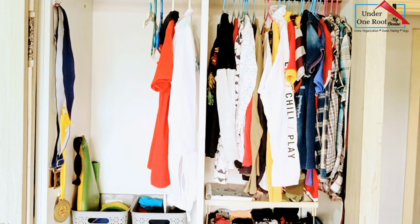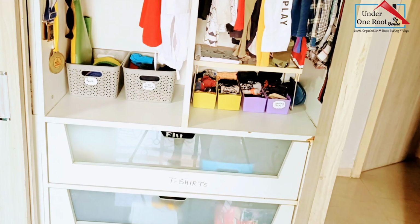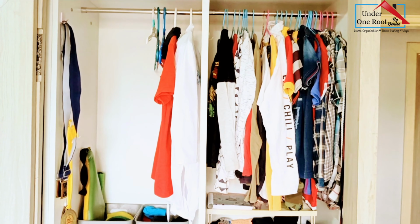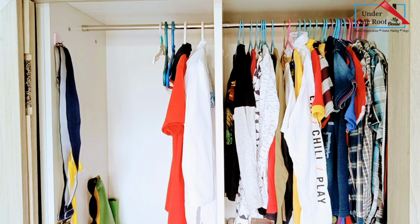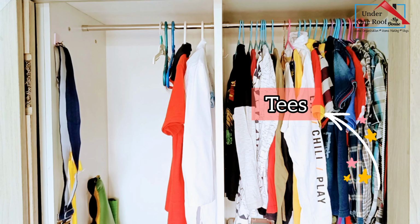So if your child is big enough, try and organize their wardrobe as per their convenience so that it won't be difficult for them to remove their clothes as well as to put things back. Now here we intentionally created a division in this cabinet so that on one side I could place his uniforms and on the other side some t-shirts.